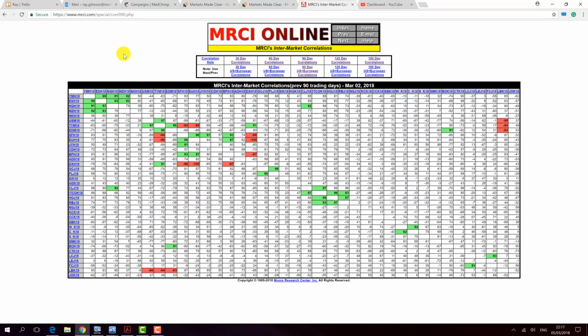Here's the correlations table. You'll see across the top there's the 10-year and the 30-year charts we just looked at in the COT data. Here's the 10-year in particular, and you can see there's a negative correlation between the 10-year and the Swiss franc, the euro. You've got the Japanese yen as well, British pounds, very, very strong negative correlations, and of course the 91% here is with the dollar.